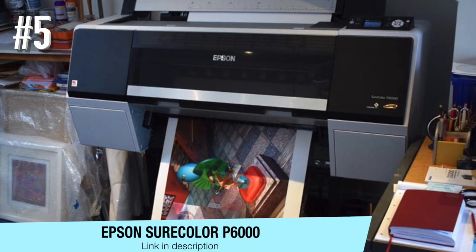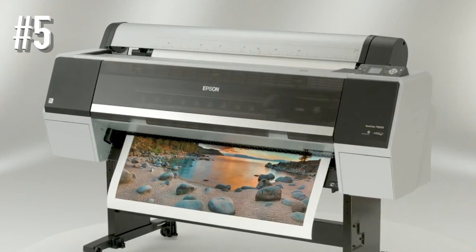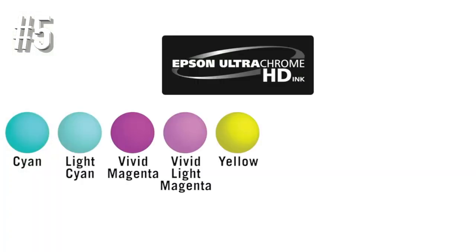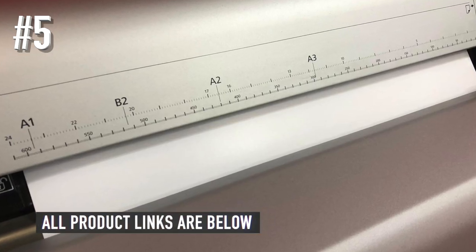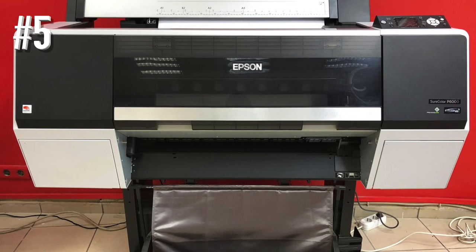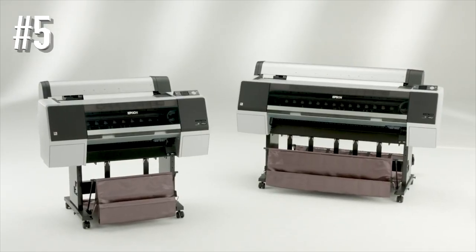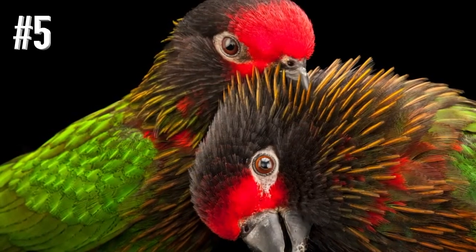Number 5. Epson SureColor P6000. The Epson P6000 is a large format dedicated photo printer. At nearly $3,000, it is easily the most expensive too. It is capable of printing on a maximum 24-inch wide media, easily the widest print size. That includes both cut sheets and roll media top feed option. On roll media, you can print an extremely large panorama of maximum size of 529 inches. The maximum print resolution is 2880x1440.